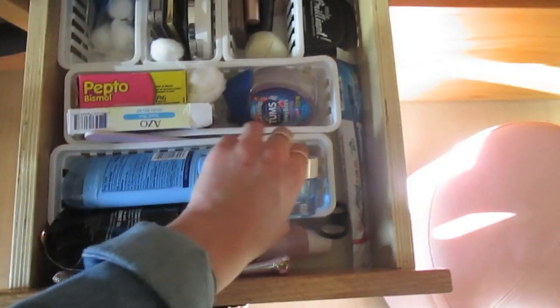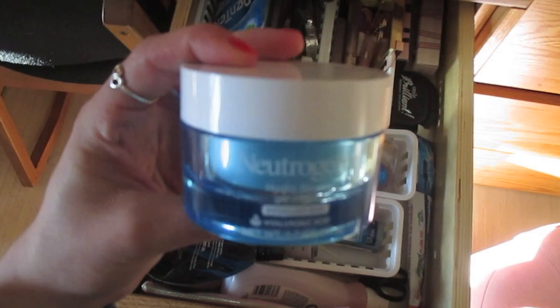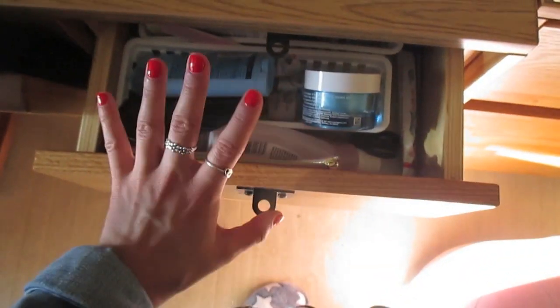Deodorant, lotion, my favorite moisturizer of all time, Hydro Boost by Neutrogena, if it would ever focus. Which it's not, but that's that. Random stuff, but more like beauty and health related items. And this drawer, I actually hate this drawer, it's a mess, but I'll just show you guys anyway.